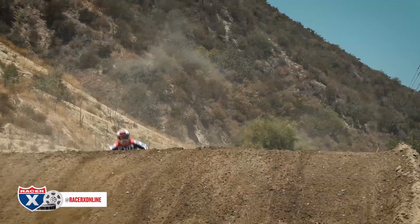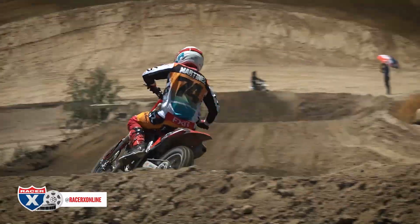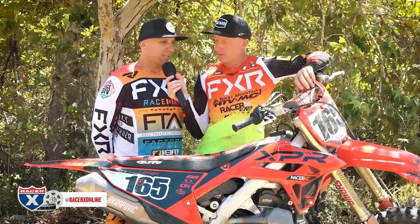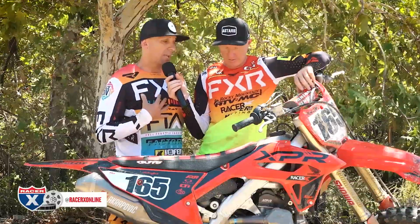It gets hard packed and choppy, and that bike just beats you up. I don't care what you've done. My bike still beats me up a little bit too. But at the end of the day, I'm worked. This bike, the way the chassis is, I could ride it a lot easier. It seems like, especially what Chad did to the motor, the whole thing is a lot softer, more compliant for me.